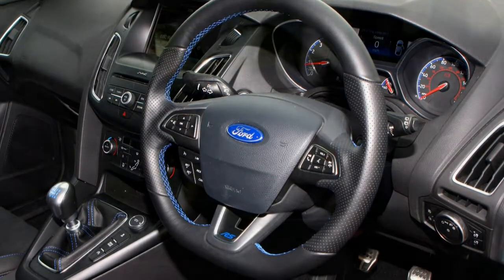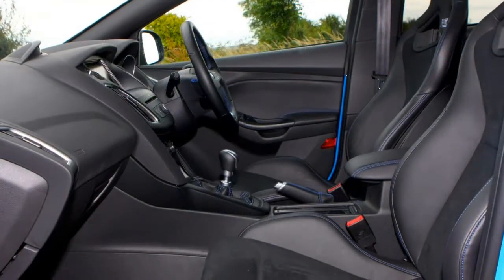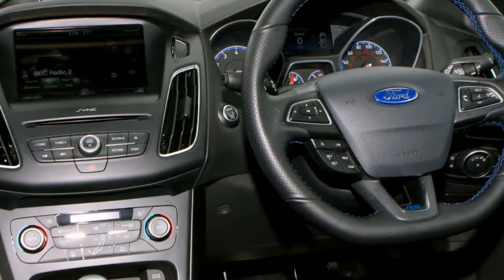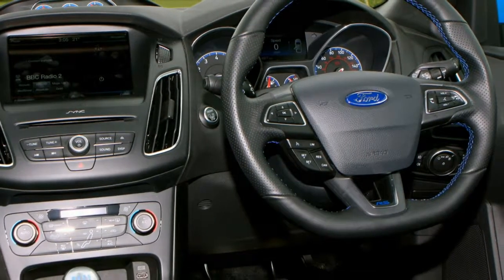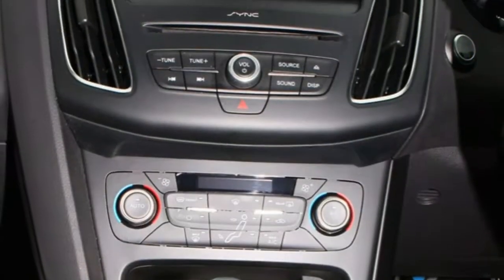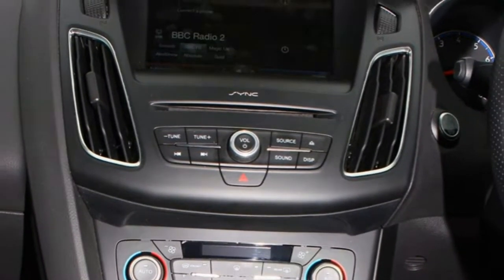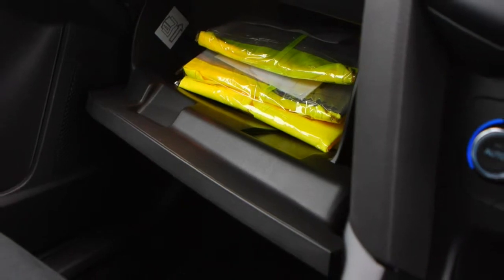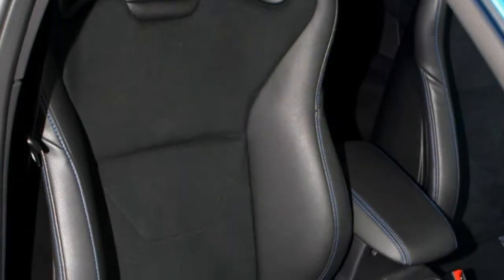If you're in the market for a car like this, and want something livelier than a Golf R, more usable than a Civic Type R and cheaper than an A45 or an S3, yes. It's hilariously good to drive. The new Ford Focus RS is compared in more detail. Watch on for the full review.